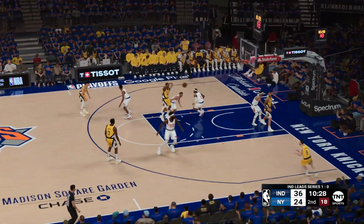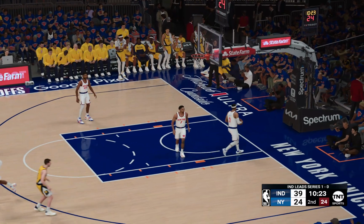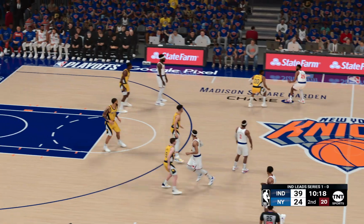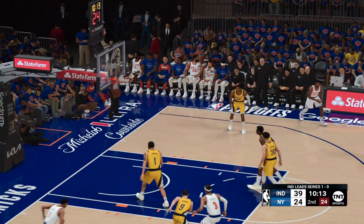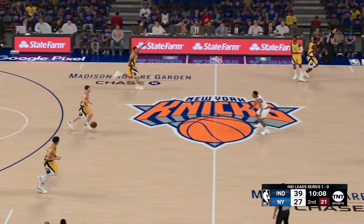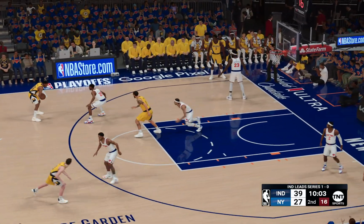McConnell in the corner. Drills it from outside. McConnell's got himself going with the triple, his first basket of the game. For three, Bridges gets that one to drop. First one of the game after 4 straight misses. And that's a shot Bridges needs to just keep sinking. You can see his confidence growing.